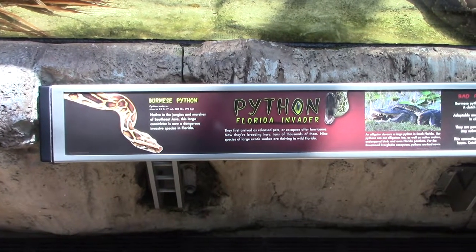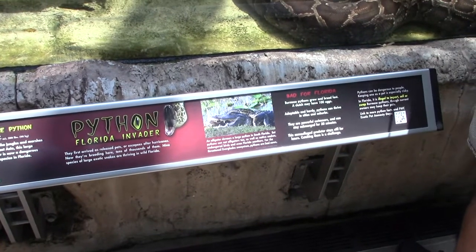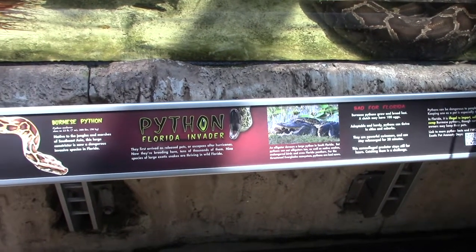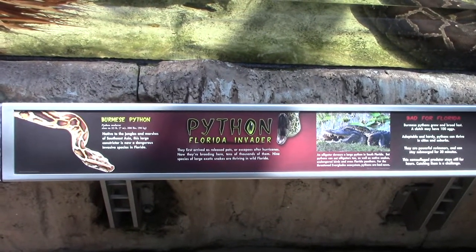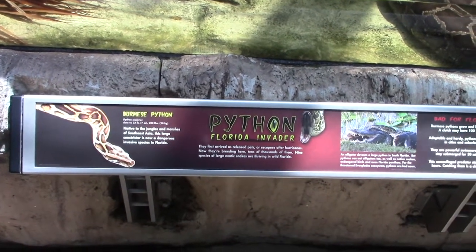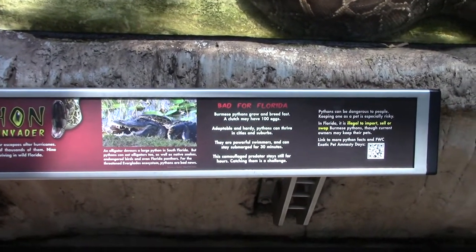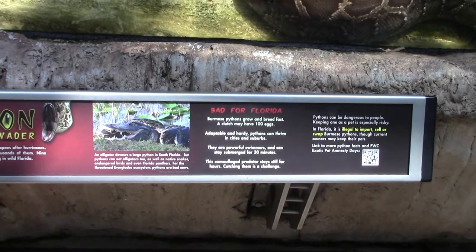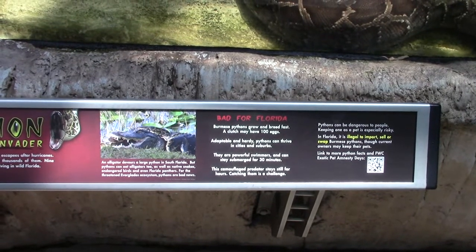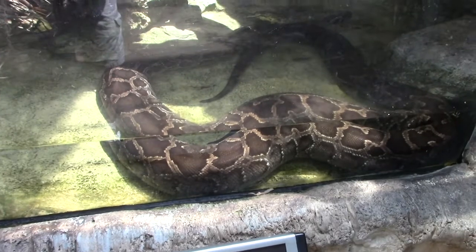It's all about the invasive species, the Burmese python. First released as pets, escapees after hurricanes. Down the Everglades, they are a nuisance. They breed quickly, eat native animals, and they grow very quickly.